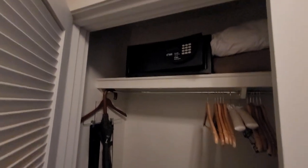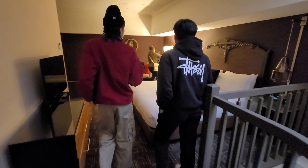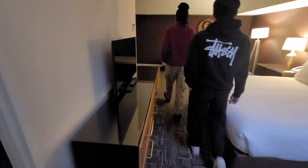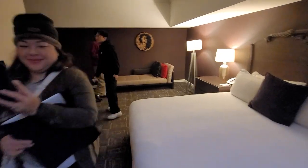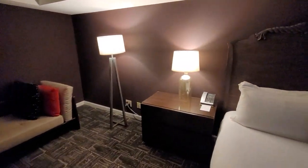Oops. Here you go. Let's see, what's this one? Oh, it's a closet with a safe, double door. We have an upstairs and a downstairs. Upstairs is a king size. And then we have TV. There's a sofa right there. You can sleep over there. Lamps.